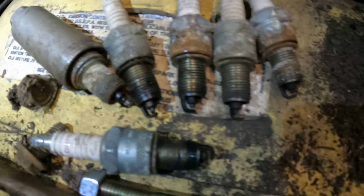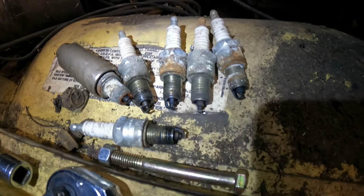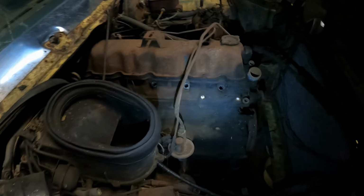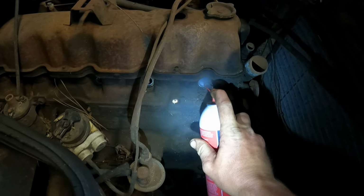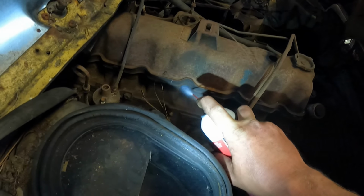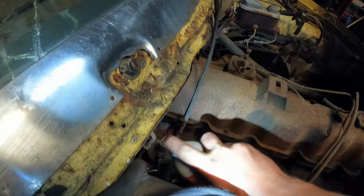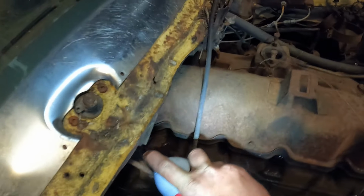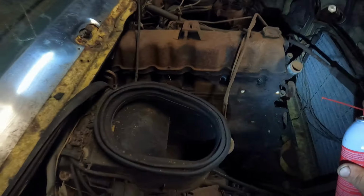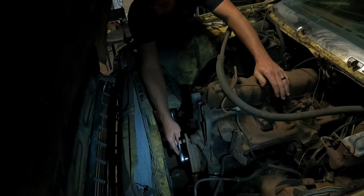Well, I got the plugs out of this thing and they really don't look that bad. The one on the end there is a little sketch. I'm sorry about this lighting, but it's terrible. They're not that bad. But either way, we're going to put some penetrating oil in these cylinders just to hopefully make the rings not be super stuck. We're gonna put a wrench on this thing and see if it'll turn over and see if we have a motor to work with.